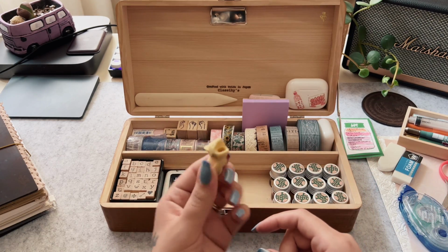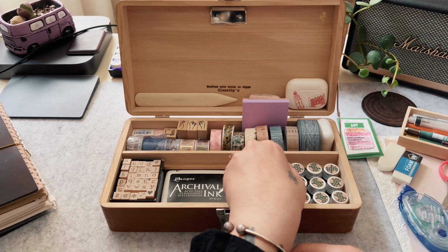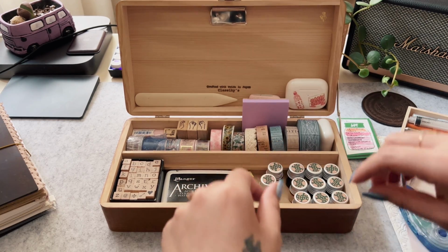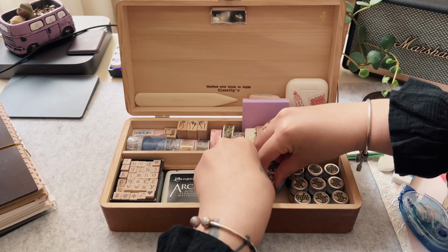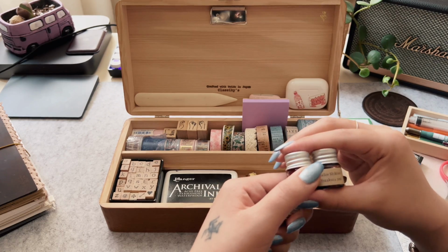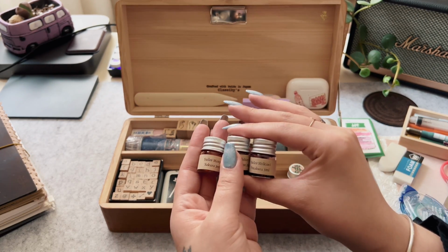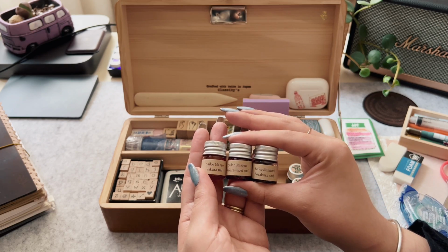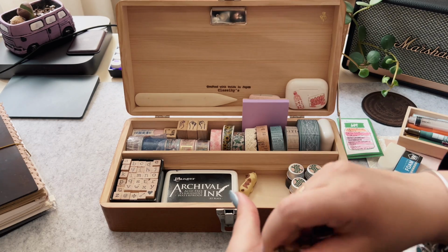Here I have that random little wire protector as well. And here I'm going to show you my Zakka ink samples. I really like their ink samples because they hold more than other retailers and their container is just so nice. It fits perfectly in this box. I've never had an issue with spills, and to me it's the perfect amount to test any ink.